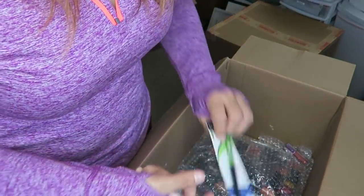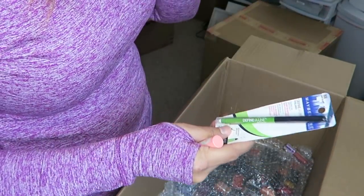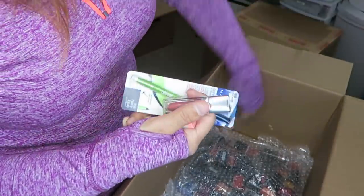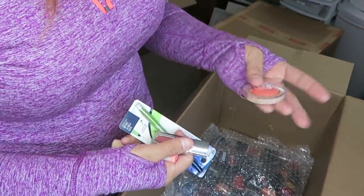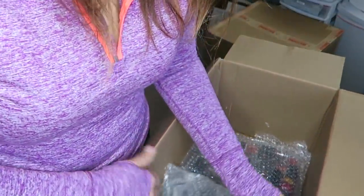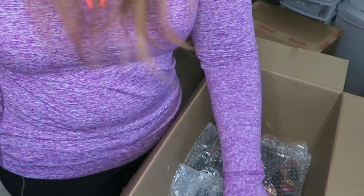Another Baby Lips. Here's a Maybelline Define Align eyeliner. Here's another lip, another bouncy blush, another lip.